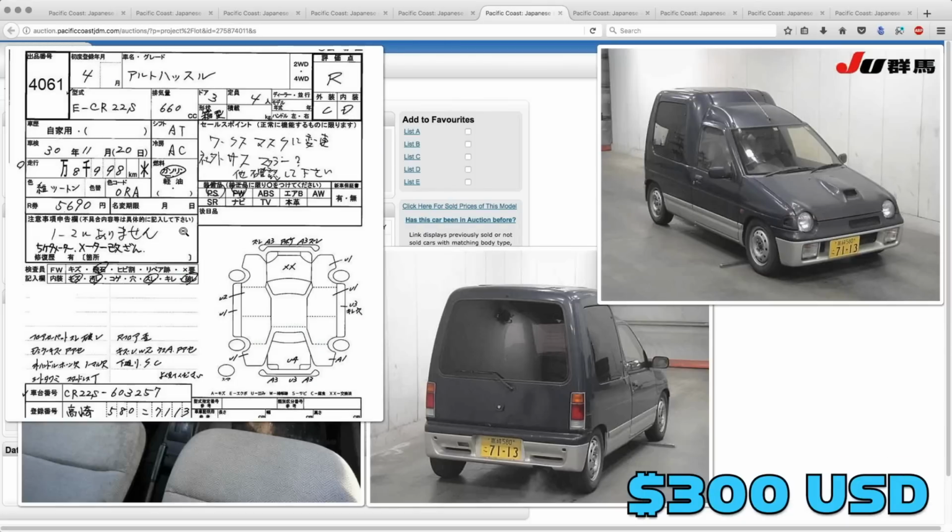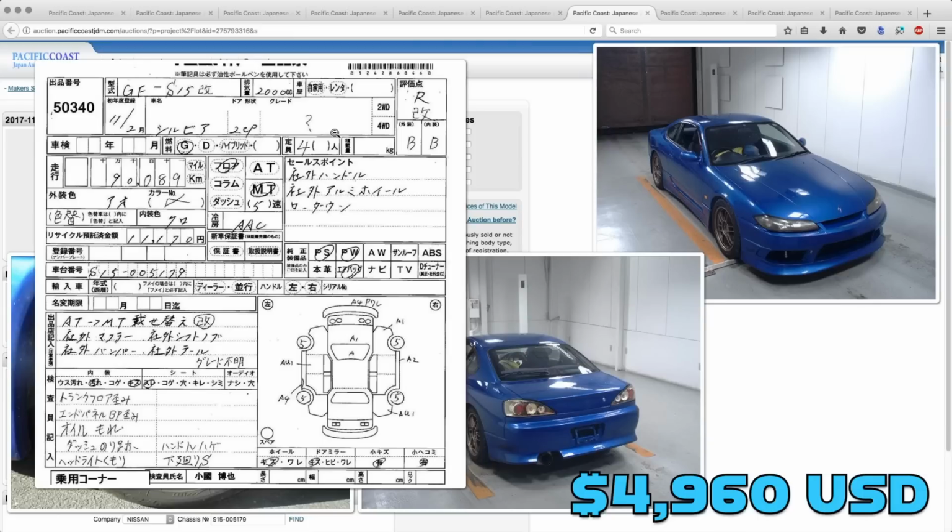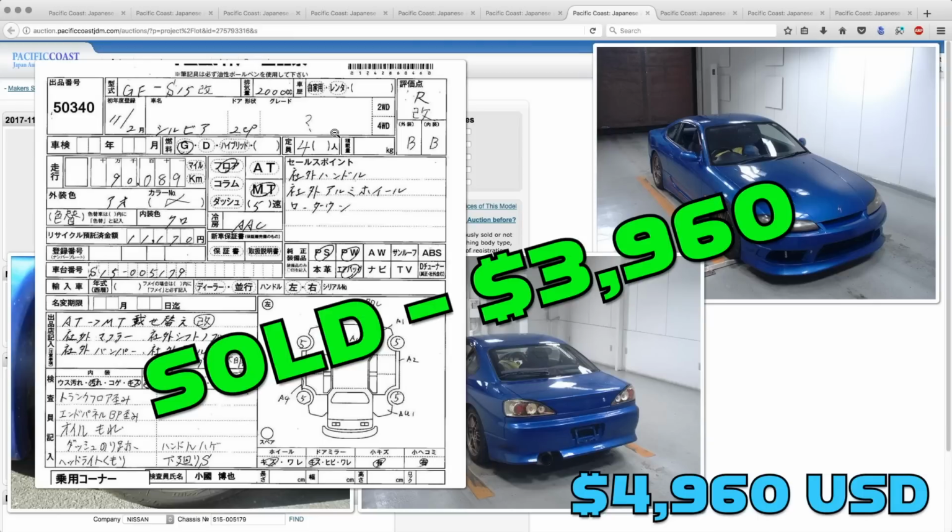The Suzuki Alto Hustle did not sell. I don't know if this is a case of Derek underestimating its value or the seller overestimating its value, but even at $810, the seller didn't let that one go. The Silvia S15 went for a bit under Derek's guess. That one got picked up for $39.60.